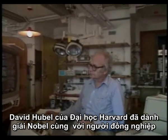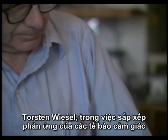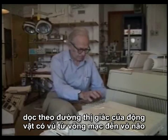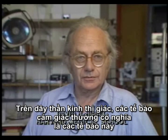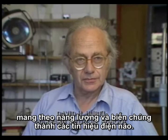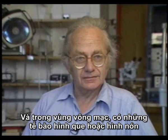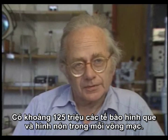David Hubel of Harvard won a Nobel Prize with his colleague Torsten Wiesel for mapping the action of receptor cells along the visual path of a primate, from the retina to the cortex. Receptor cells in the visual pathway are the cells that take in the energy and turn it into electrical signals. And in the retina, those are the rods and cones. There are 125 million rods and cones in each retina.